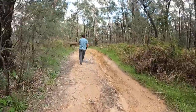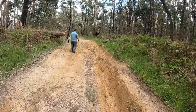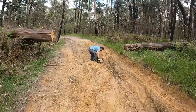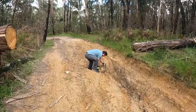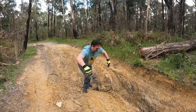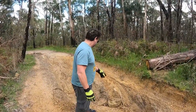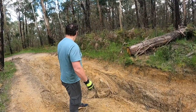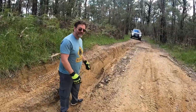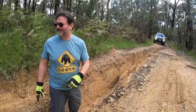Well, this is the entrance of the track. It looks deep already, and because our car clearance is not very high, so hopefully one of these. I just chucked this rock in a second ago. I'm hoping that'll be enough to get us through here. And hopefully we don't slide off the side. Check out how deep this is. If we slide into this, we're going to be stuck. And that is a bit slippery on the side. Like that'll be fall at the first hurdle if we do that.